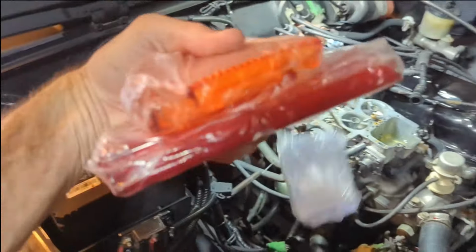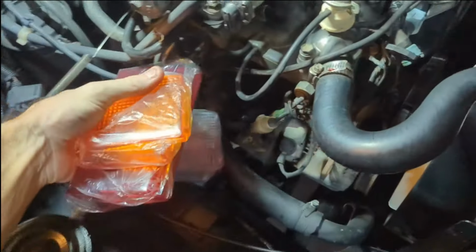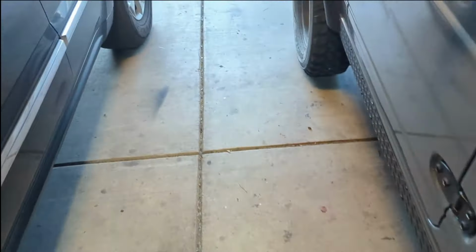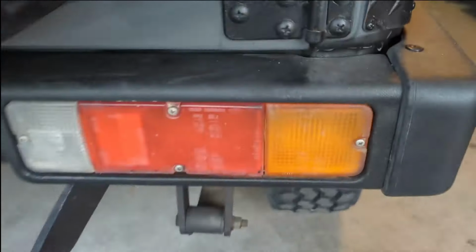But maybe if I give her some new lenses in the rear, she'll be happy and then she'll want to work. So I think I'm going to do that real quick. See, these old ones are kind of crappy.